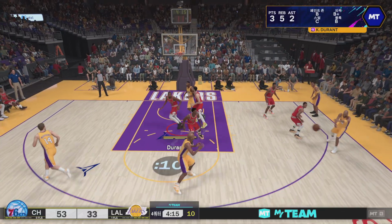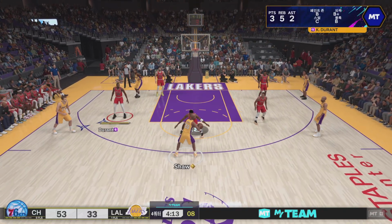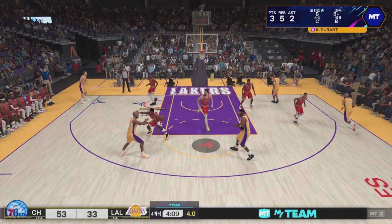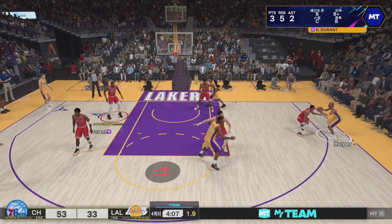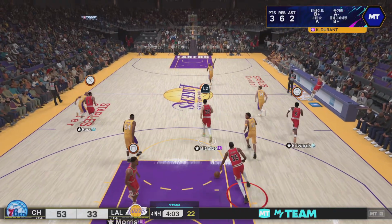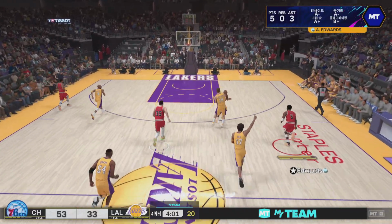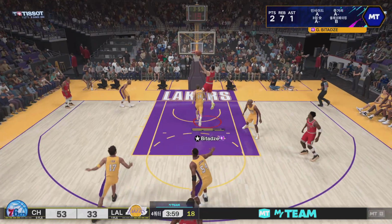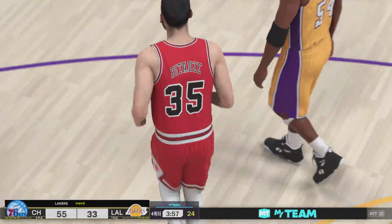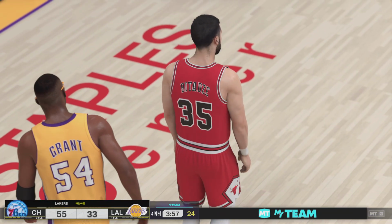Here's Harper. Here's Shaw, guarded by Edwards. 6 to shoot. Grant with a screen on Edwards. Here's Harper. Kevin Durant with a rebound. Durant's got 6 rebounds now in the game. Here's Batase, and the layup is good. Great teamwork on that drive, punctuated by a strong finish.